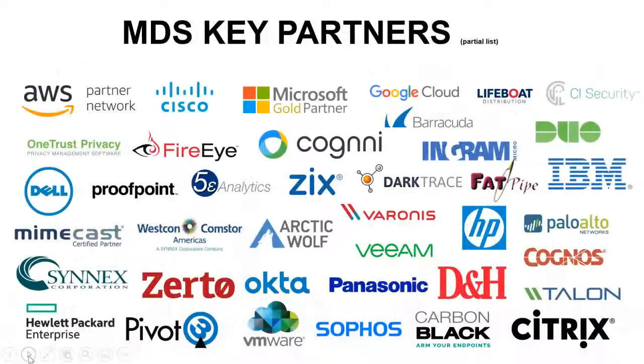Next slide. As I mentioned, we have quite a few different partners that help us and help our customers. This is just a quick snapshot of the different companies that we work with. As you can see, we're partners with all of the big cloud providers. We have quite a few in cybersecurity. We have some distributors and hardware providers, as well as some SD-WAN and infrastructure companies.